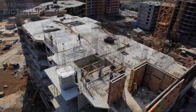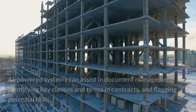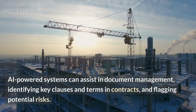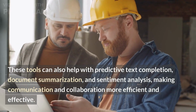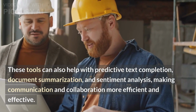The combination of these emerging technologies with large language models is where the real magic can happen. AI-powered systems can assist in document management, identifying key clauses in terms of contracts, and flagging potential risks. These tools can also help with predictive text completion, document summarization, and sentiment analysis, making communication and collaboration more efficient and effective.